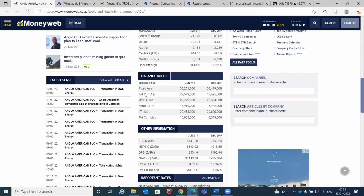Then when you look at the balance sheet, we look at the total current assets, and we see that they have about 22.5 billion, because remember here we have the other 3 zeros there, so this figure is in billions. We can see that the total current assets are increasing from 17.5 billion to 22.5 billion. But if you look at the total current liabilities, they are just 10.9 billion. They are far less than the current assets. This means that the company has a positive net working capital. So that's another good sign. It's a sign of a healthy company.